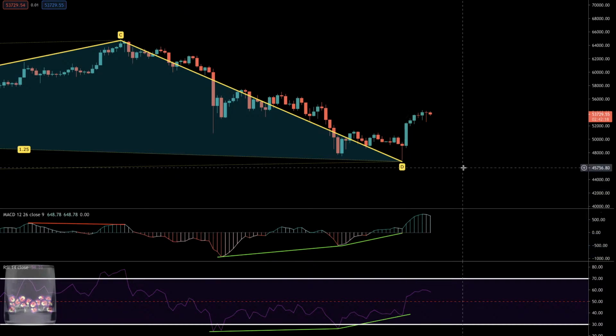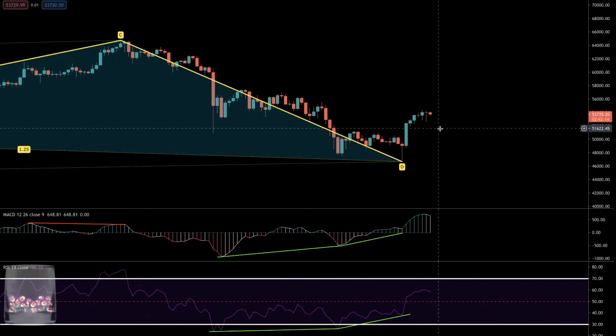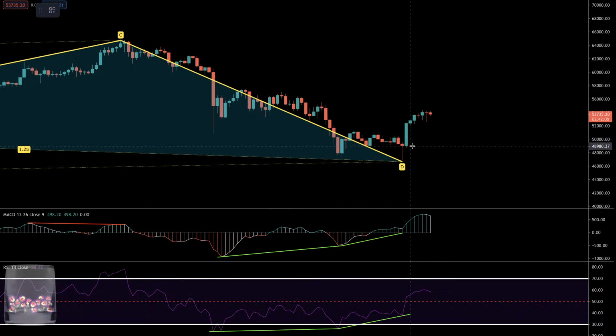It's just really strong, guys. Really strong. Which is why if you get a pullback, it's not going to be that much. It's too strong right now. Price action is really strong. Now, that being said, we do have this blaringly obvious square up right here.